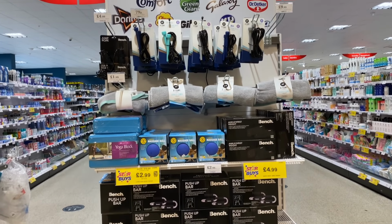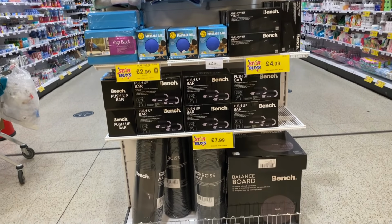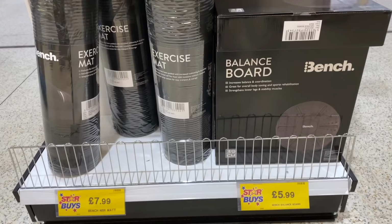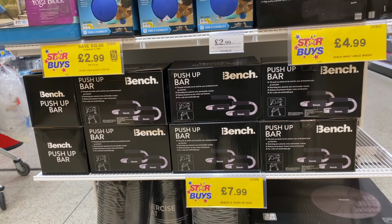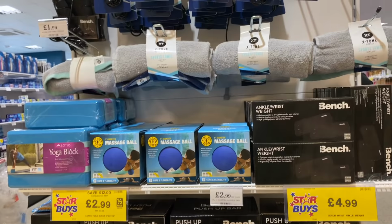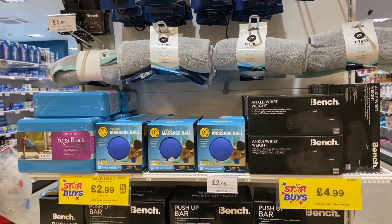Guys, I noticed that they've got a little bit of a lifestyle section. And I was really pleased when I saw these little portable exercise equipment. You've got things there like your balance board, the exercise mat, also your push-up bar, and they've got a couple of yoga items as well, I'm sure they have. And also you've got your skipping ropes, so they're pretty portable stuff. Pretty good, guys.